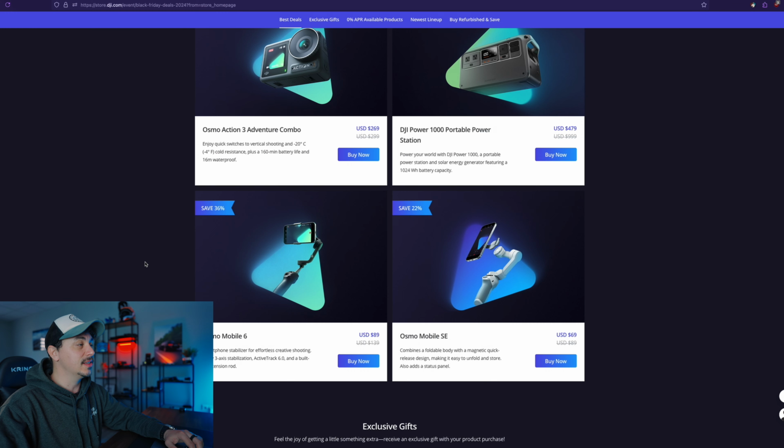And then we finally have a deal on the Osmo Mobile 6, still a great deal, 36% discount to $89. It's a fantastic option for anyone looking to use their phone as their main camera and wants to stabilize their footage. And finally, we have a deal on the Osmo Mobile SE, which has been discounted to $69 with a 22% discount. Great cheap alternative to the Osmo Mobile 6.